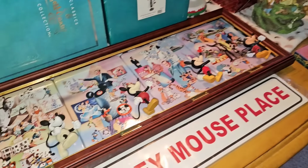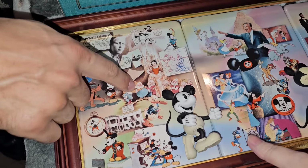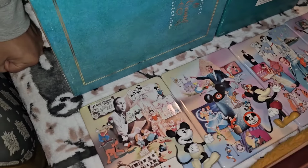Oh, what are these down here? Now these are my plates. Oh my goodness. These are porcelain plates. Are you kidding me? And then they go into this frame. 3D Mickey. No way. Oh my goodness, it's beautiful.